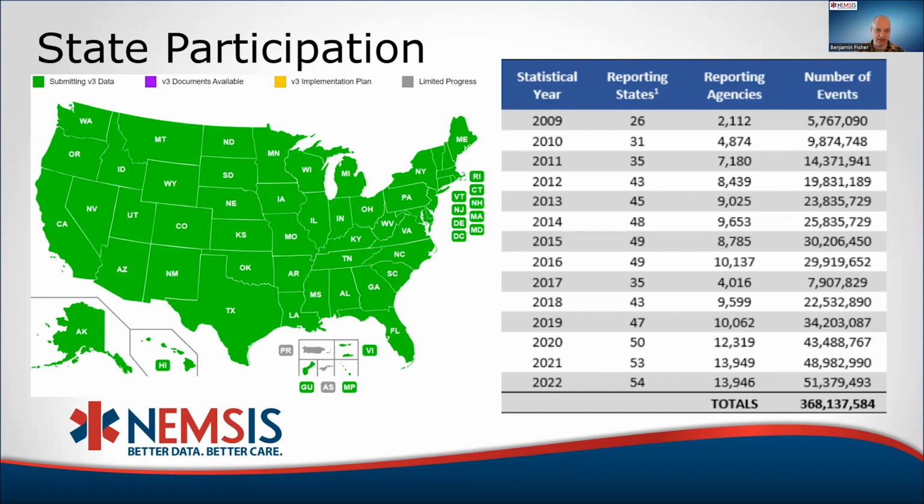I've never worked with a data set quite as complete as this, where estimates are pretty close to what we think is actually occurring in the environment. The 2023 data will again have 54 states and territories from about 14,000 agencies. We're anticipating it being around 54 million EMS activations. One fairly large population center began reporting as well, which has driven that number up.